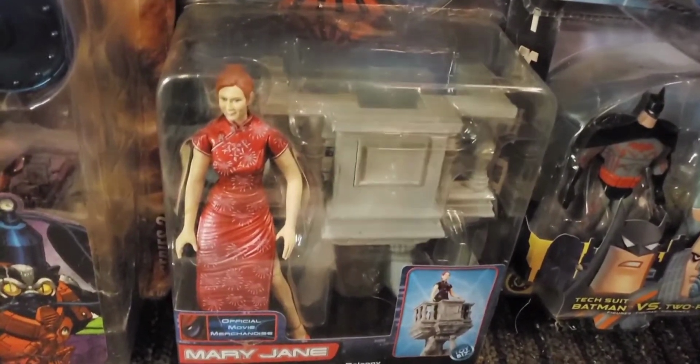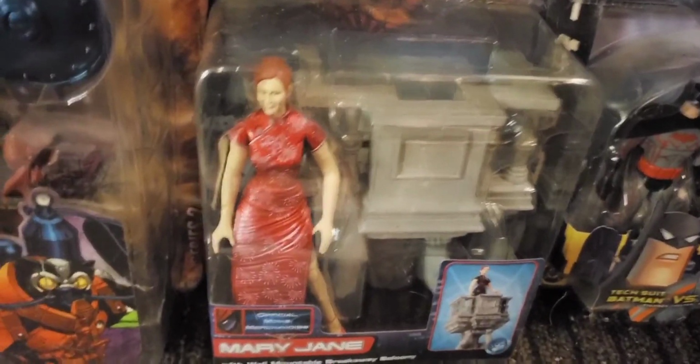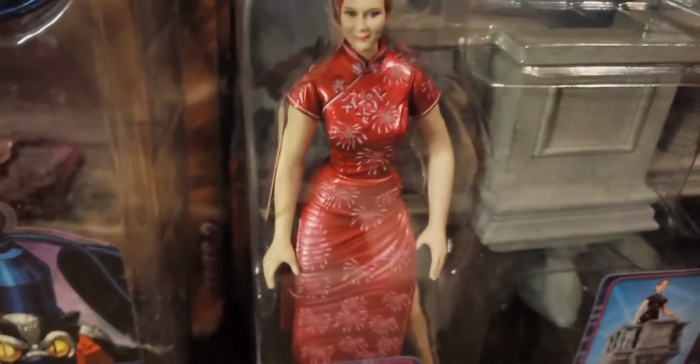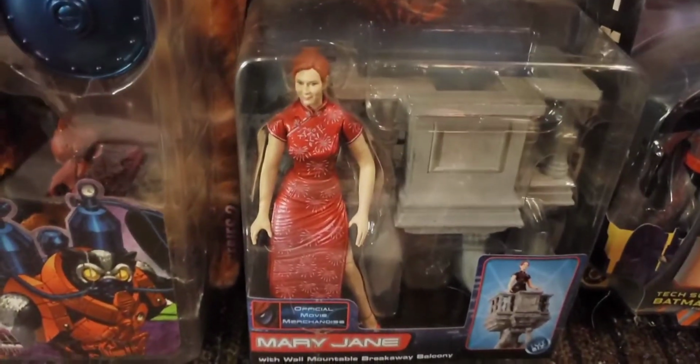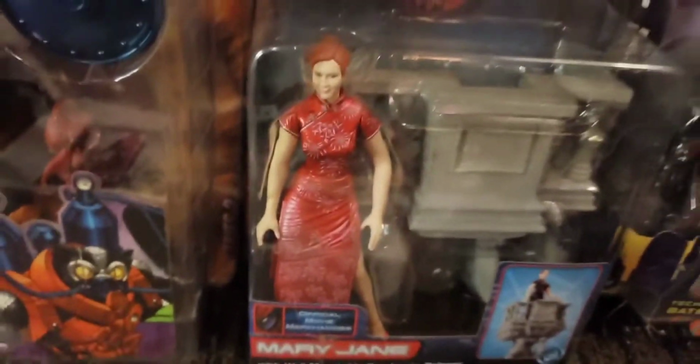I believe at this time in 2005 from the Tobey Maguire era films, and that's Kirsten Dunst, of course, who played her in the film. The word from Jason, aka the Professor, was the dress, which you see is metallic red, was pulled from production and replaced with a pink dress. So that is a rare metallic red dress variation of the Mary Jane. That's why I got it for my collection.